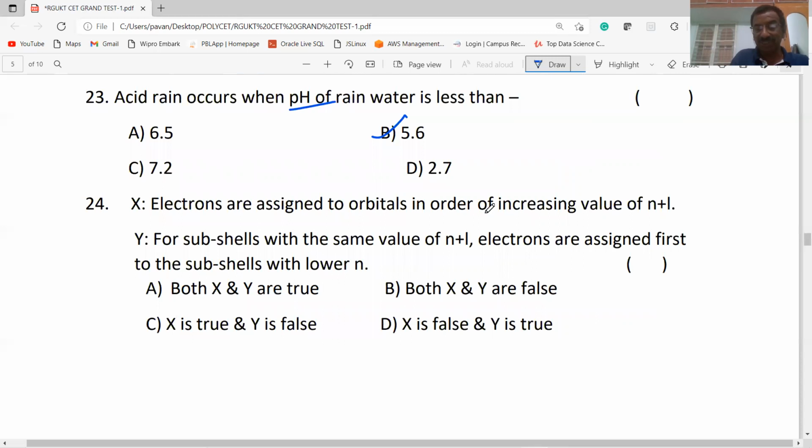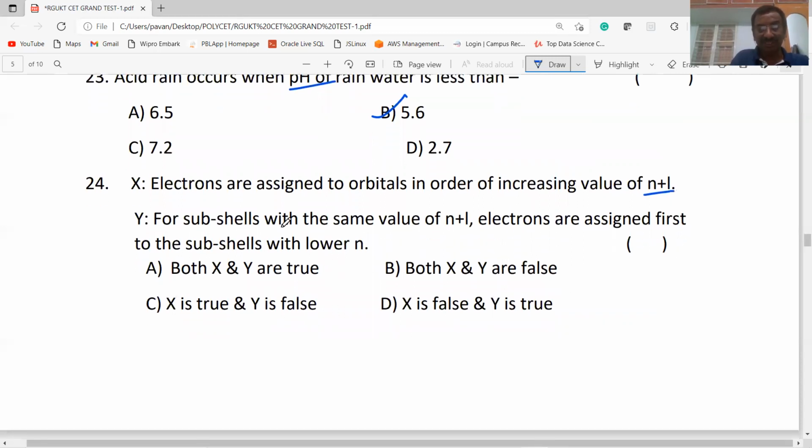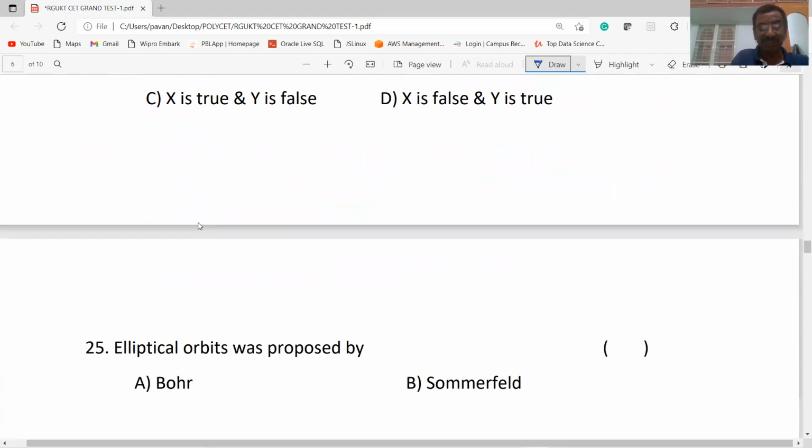Electrons are assigned to orbitals in order of increasing n plus l values. When filling orbitals, electrons fill in increasing order of energy, according to the value of n plus l. For subshells with the same value of n plus l, electrons are assigned into the subshell with the lower n. It is also correct. Both statements are correct.